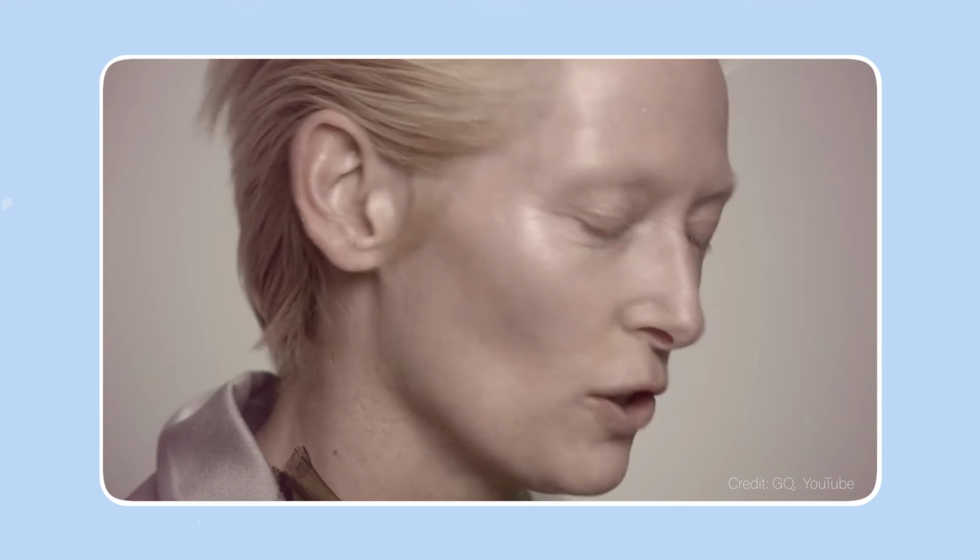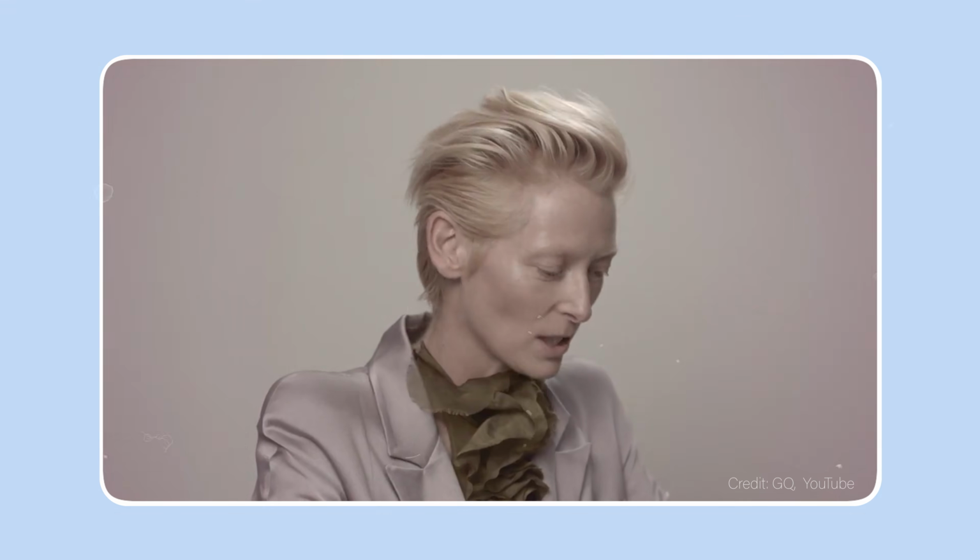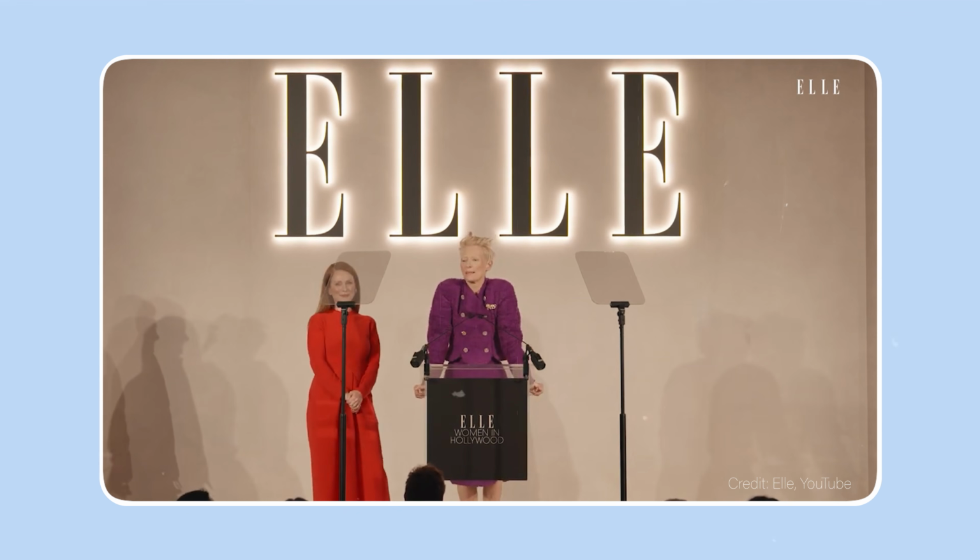Tilda Swinton is known for her kind of androgynous, avant-garde style. She tends to wear sharp, tailored outfits, and she's become a bit of an icon for going out of the typical wear for a Hollywood actress. She explores a different kind of femininity, which a lot of people really enjoy.